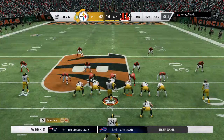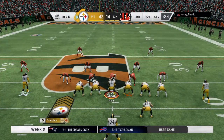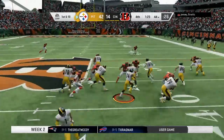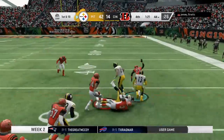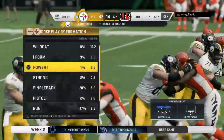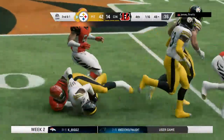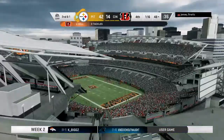So good field position for the Steelers as they come up 1st and 10 at their own 44. Now a give right side. It's Armstrong. And across midfield he goes and into Bengal territory. A nice run there, 9 yards, and it'll be 2nd down.